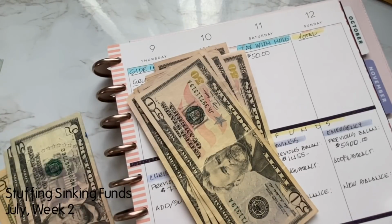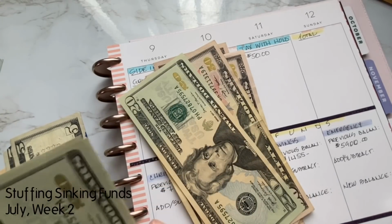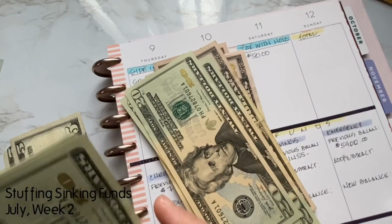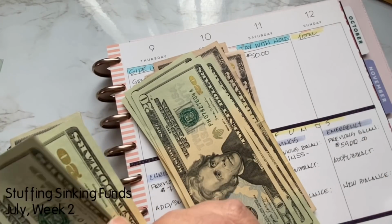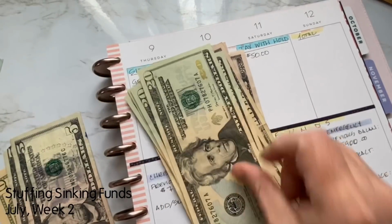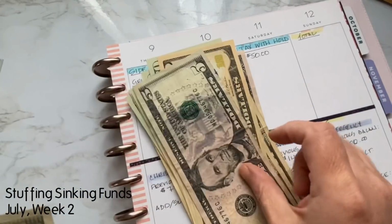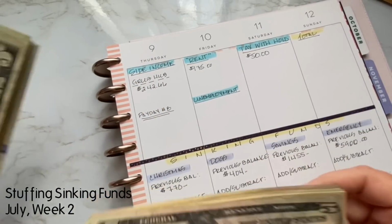Let's see. All right, 870, 890, 910, 930, 950. Oh goodness, these are new bills. 970, 990, 1010, 1030, 1040, 1045, and 1050. So there we go, and everything is all going in the same direction.